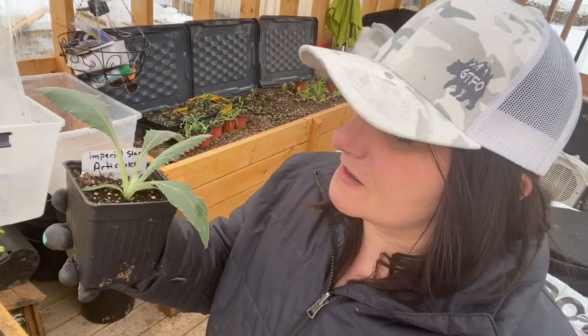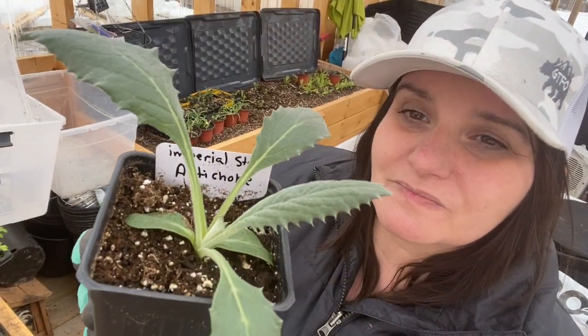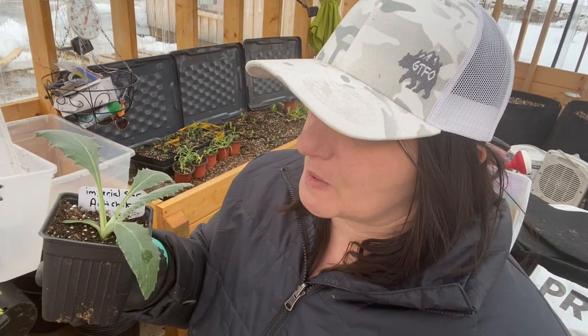Usually we cannot grow them here because artichokes typically don't flower or produce until the second year. So these are called Imperial Star artichoke. They're thornless, which is a bonus if you are using these to harvest as food. But these are also good for cut flowers, so I'm going to be using them for both cut flowers and for eating. So that's cool.